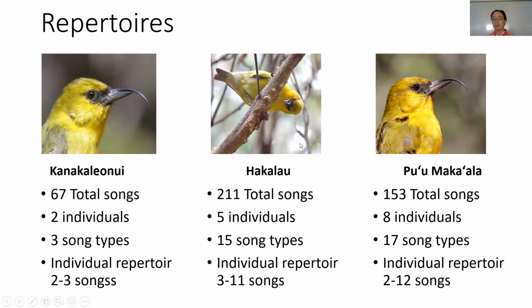And then if you look at Hakalau, I had over 211 total songs recorded from 5 individuals. From that, I was able to identify 15 different song types. The individual repertoires for each bird was 3 to 11 of those 15 song types, and they had a lot of shared songs between individuals. Same thing at Pu'umaka'ala, we had 153 total songs recorded from 8 individuals. From that, we were able to find 17 different song types. The individual repertoires ranged from 2 to 12 songs per bird.